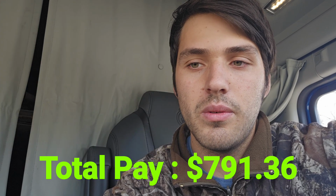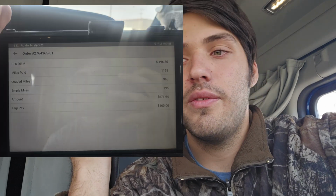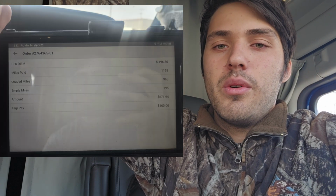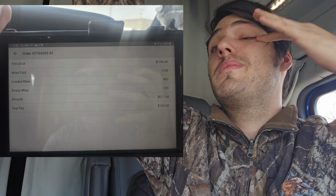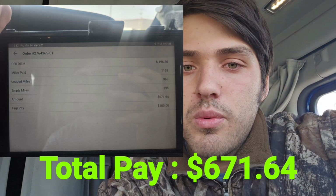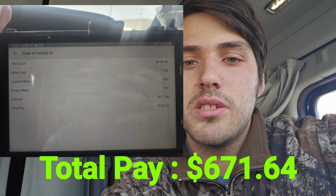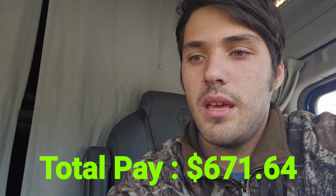The second load we did was a total of 1,158 miles. That would be 963 loaded miles and 195 empty miles. That one there was a total of $671 for the mileage pay and $100 for the tarp pay. And the final load, that one picked up on a Friday. However, I did get $95 in detention pay for this one because we were there for, I want to say, 3 or 4 hours over our pickup time.